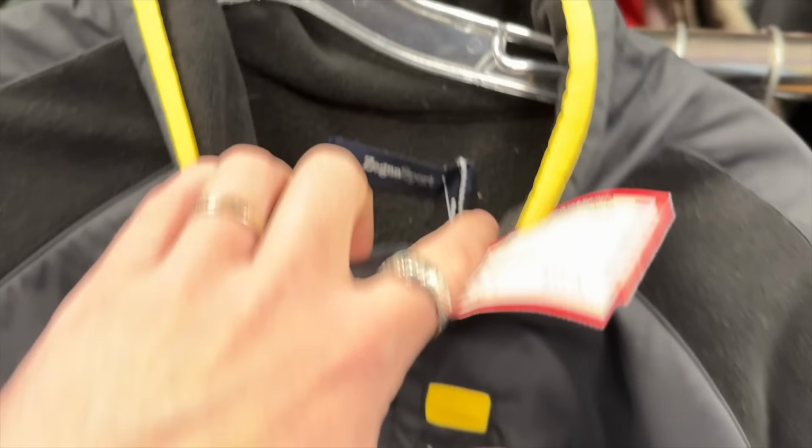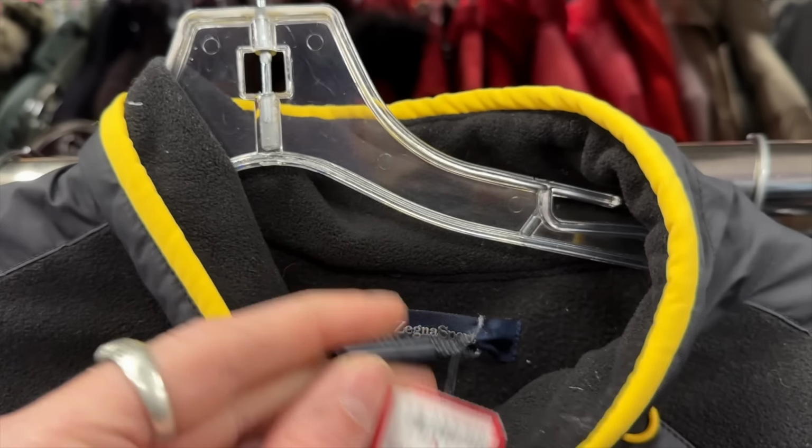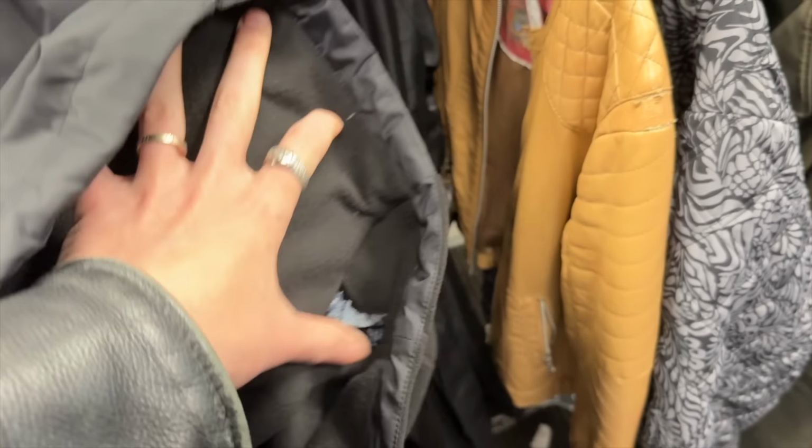I did find this jacket, and this was actually by Ermenegilda Xenia. It was a newer label too. I was hoping this would have some good value, but I did look it up, and someone had it listed for like $35, so I am not going to be grabbing it.